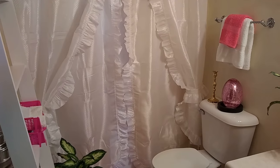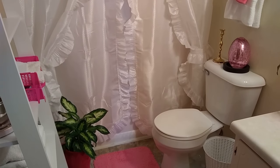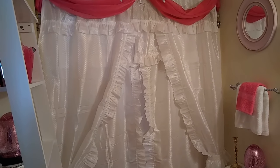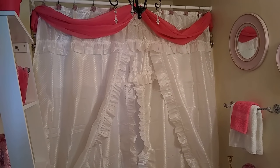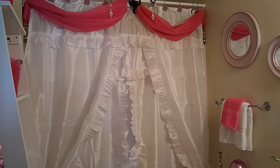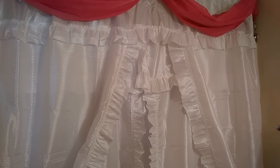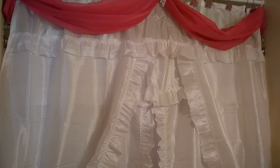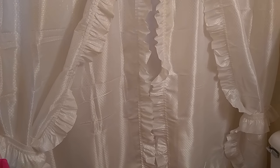The shower curtains are from Fuschia. There are three shower curtains that created this beautiful look. The two white shower curtains are identical. I place one above the other one on two different shower rods to give it a more spa type look and to make it look expensive.